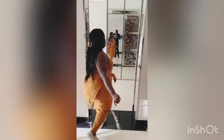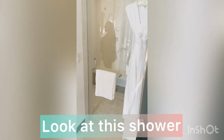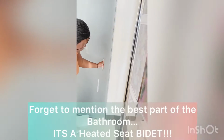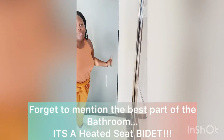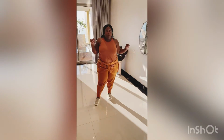Let's go, we'll come this way, we'll end with the best part. Come this way to the bathroom. Look at this shower. Y'all know I'm about to do some work in that shower. Our closets, we have multiple robes. Oops, the actual baños over here. Come to this ginormous bathroom.